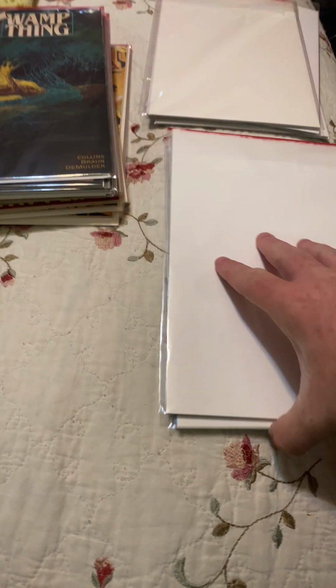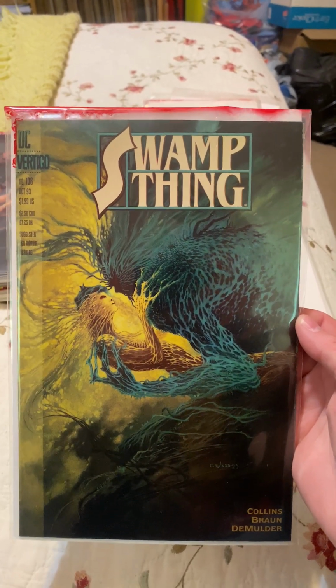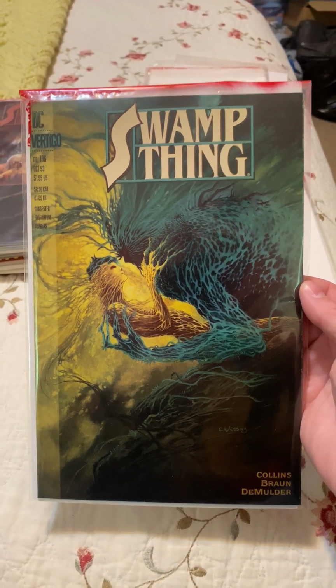Okay, then we have issue 135 by the same art team and writer team, Collins, Eaton, and DeMolder again. Just trying to fill in some gaps on this series. I had the whole run at one point, and I had to sell off a bunch of books. So 136 I also got.